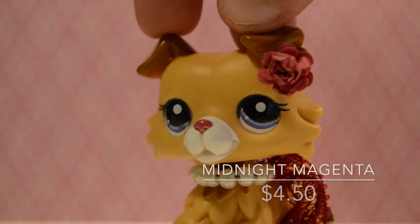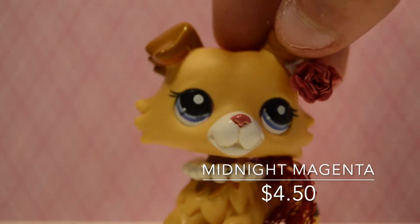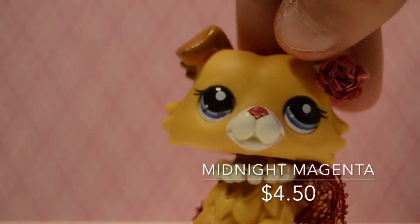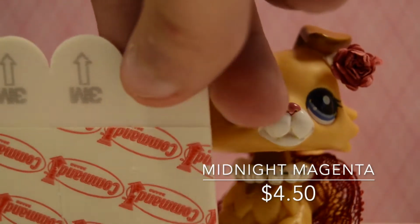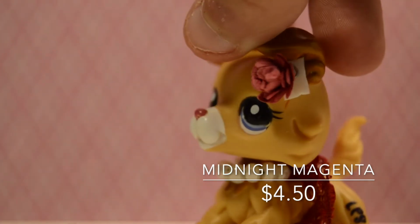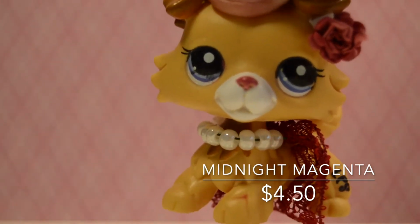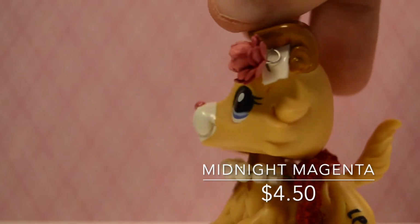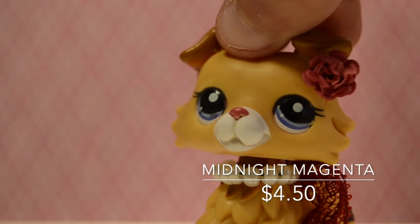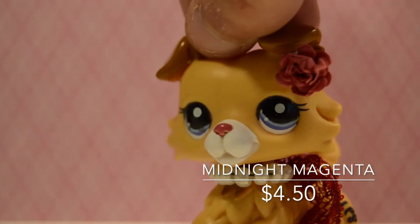This is the second outfit. It comes with this super duper cute flower headband. It'll also come with the sticky tape or stick that I use, and I actually use these and then just cut them up, so you will get one of these and can cut it up yourself. That's included in all the ones that have head accessories, and there you can see it holding on. And it comes with this pearl beaded necklace with a super duper pretty magenta colored skirt. And this outfit is called Midnight Magenta. And I think this one goes for $5.50 on my website.